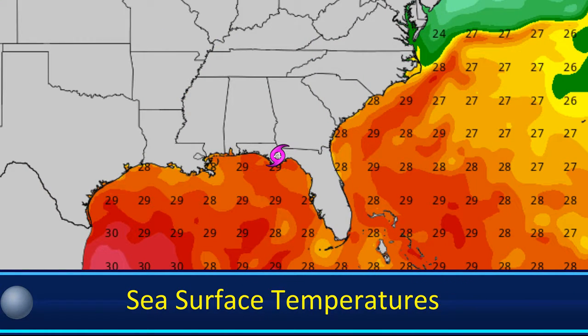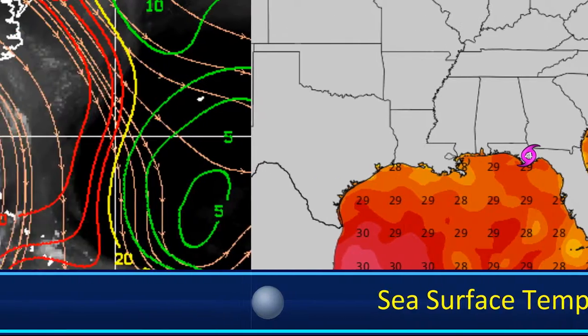Sea surface temperatures don't really matter that much, but I thought we'd go over them anyway. It's going to look pretty good for the storm once it does go back out to sea. If it does head slightly farther south than forecast, that is. If it goes slightly farther north, it's probably going to be pretty chilly, and the storm will die out relatively quickly.